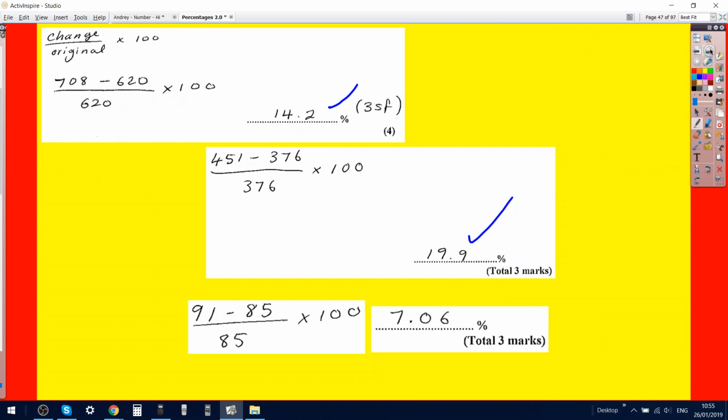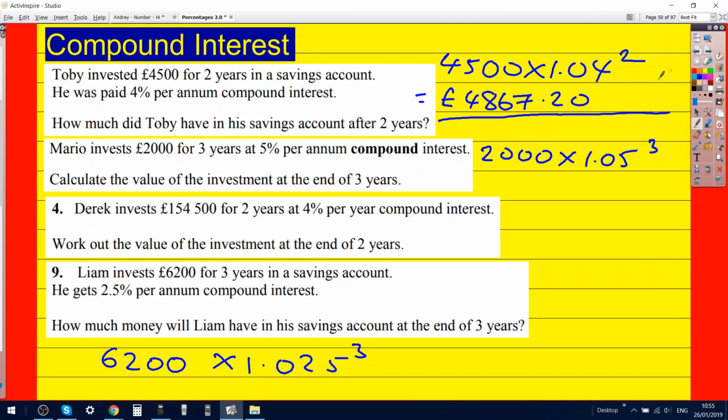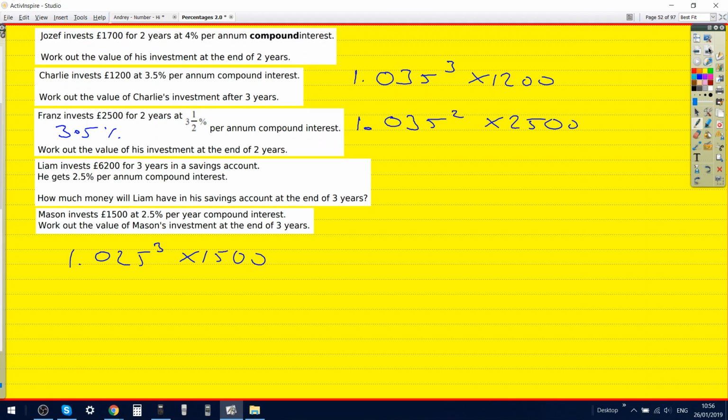How would you do this one with a calculator? So would you do 154,500 times 1.04 to the power 2? That's fine. You'd write down your answer.